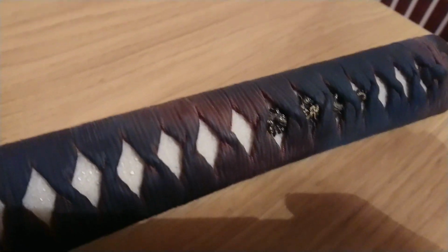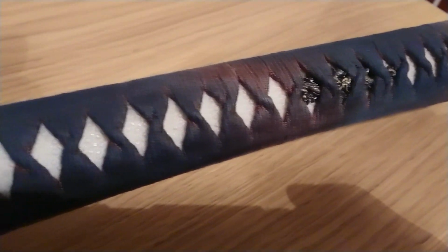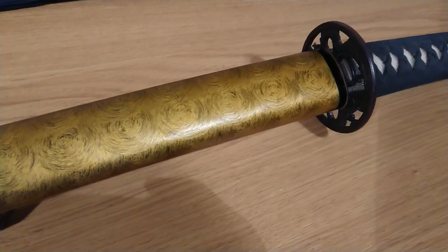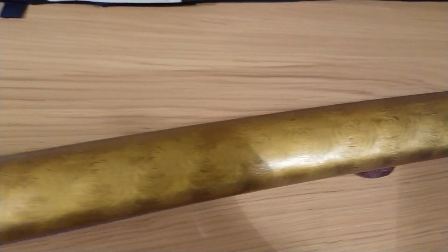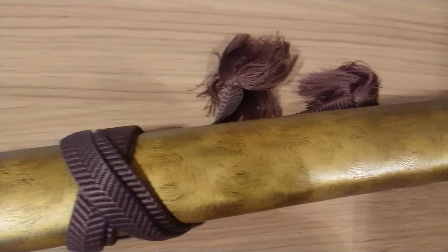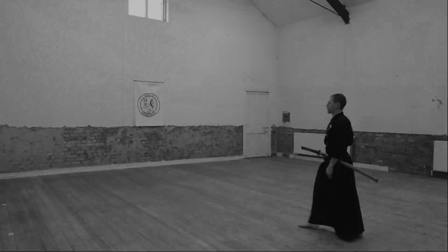I also went for, let's see what else. I went for white Same underneath the grip, so I've got the brown cotton and the white Same. And the Saya, I went for a brushed gold one. It's SY19, which is like a circular brushed design. And that actually costs an extra £175 to change that from, say, just a plain standard black. And then I just had a synthetic horn at the end of that. You can have a brass horn, I believe, but my wife just went with a standard synthetic version.